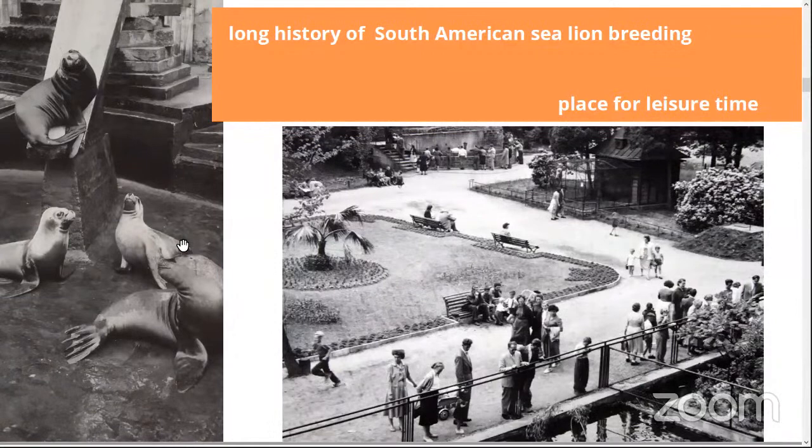And here's the picture. You can see that the zoo as a place for leisure time, this purpose of the zoo hasn't really changed during the history. But what has changed is the perception of the reason why we keep the animals there. And we will go through that later.